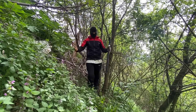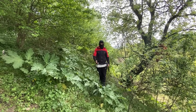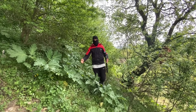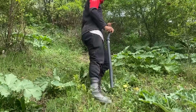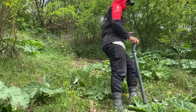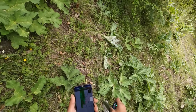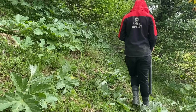I am the tomb hunter. My aim is to trace the remnants of lost civilizations and uncover historical artifacts that have remained hidden for centuries. Today, thanks to the data we have and underground imaging technology, we are on the trail of an important tomb. We believe this was a place where an important warrior or leader was buried in the past, and now we are moving to find this lost tomb.